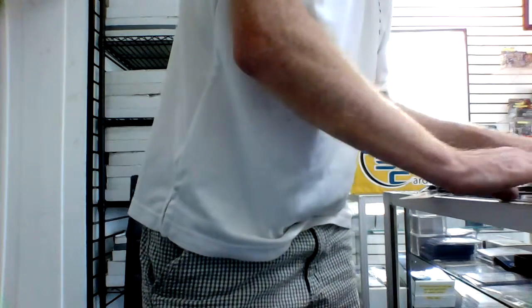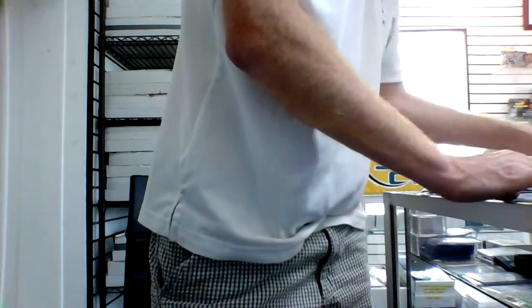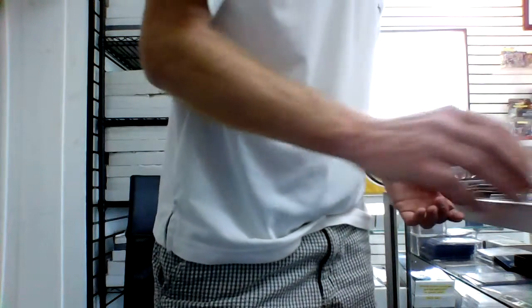We are opening Canada Juniors right now. We hit a massive card. I've already lost it, but then I found it. It's Connor McDavid, Max Domi, dual auto out of 10. Nice. It's huge.